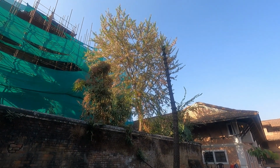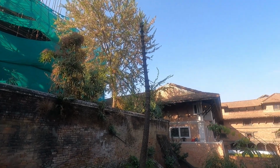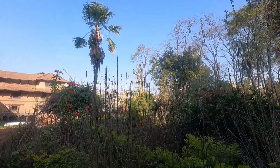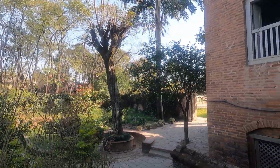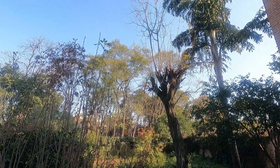A cherry tree behind the palace. This is all part of the royal garden in the past. So we have Indian sour plum, different types of flowers, pomelo, all this.